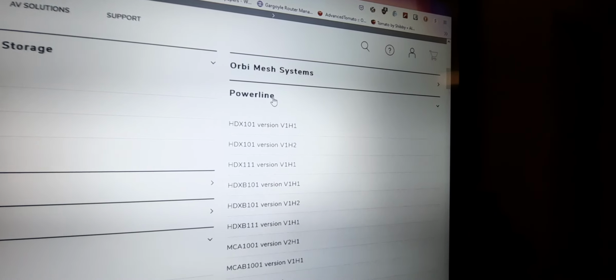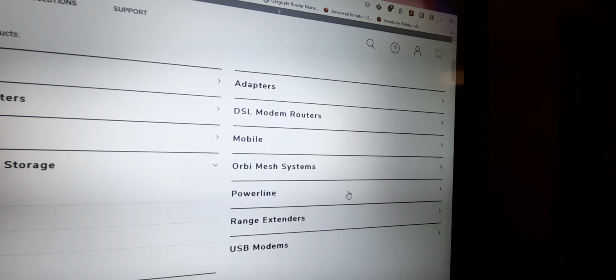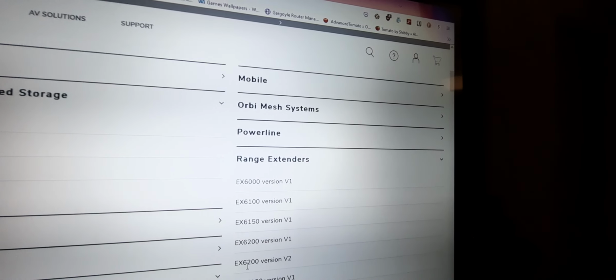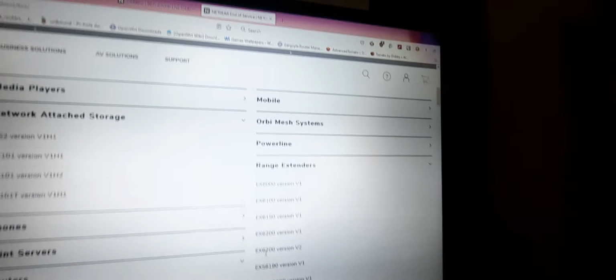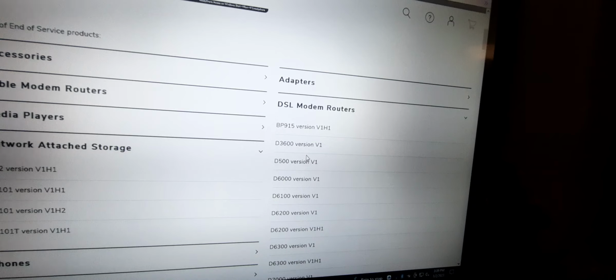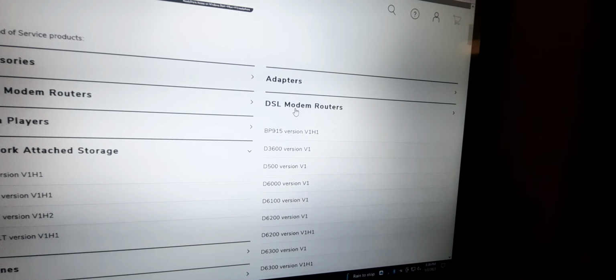And your power line adapters. There's a bunch of them as well. Some of them might be old. If it's very old, like 5 or 6 years plus, I'll be like, okay, no problem. But if it's not a range extender, I have this one, and I have this one too. Well, I can install a third party firmware on this one. And we got DSL modems. I never liked them anyway. So it's a long list. These are devices that will be completely trash.